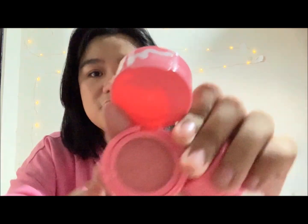Wow! Tebak! There. Cushion talaga siya. So, ayun siya. Cushion na heart stamp. So, makikita niyo na lang to sa ibang vlog ko na I'm using it.